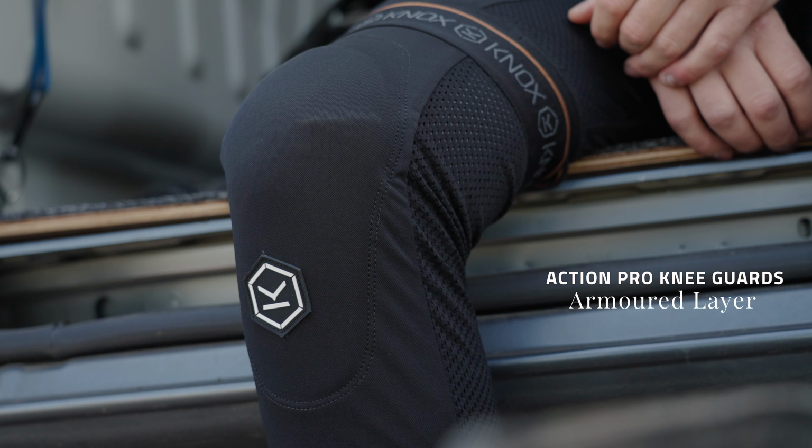So there is so much grip today. It's not normally like this.